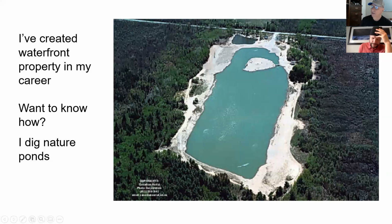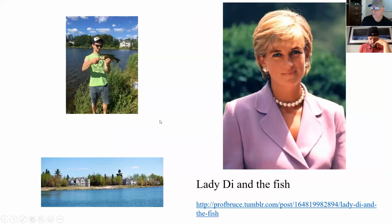And we left this little island here, which we call Windward Island, unexcavated, just so we'd have a little feature there. And you can see that we put in a few other ponds as well. So when you have the right soil conditions and you have the right underground water conditions, you can create really beautiful ponds. So this is what it looks like today.